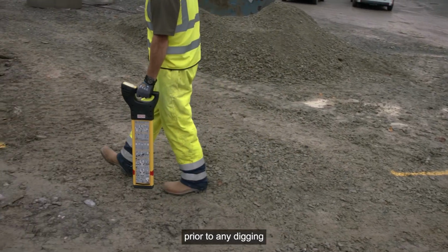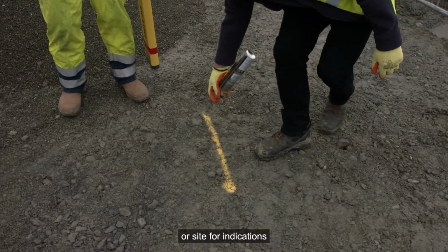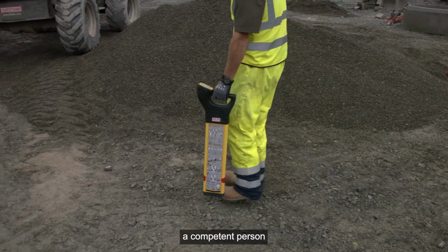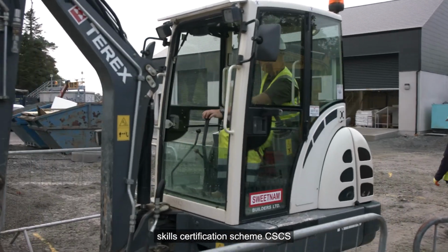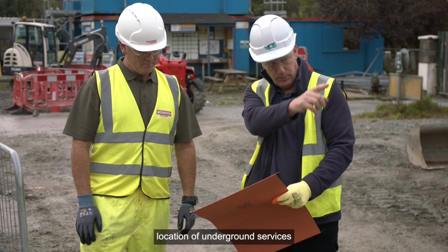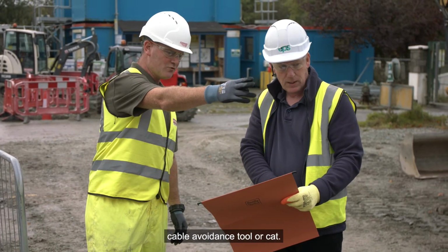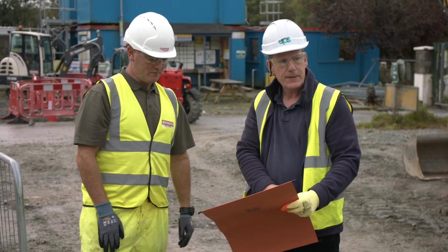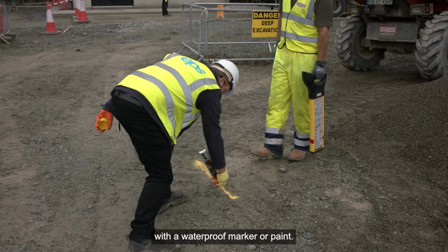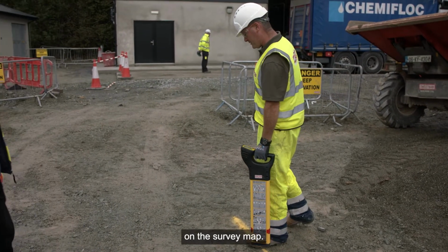Prior to any digging, thorough checks for services must be carried out. Inspect the ground or site for indications that services may be in the area. Engage a competent person holding a Construction Skills Certification Scheme (CSCS) Location of Underground Services LUGS card to complete a survey of the area with a suitable cable avoidance tool or CAT. The location of all services must be marked and identified with a waterproof marker or paint. Any variances must be marked on the survey map.